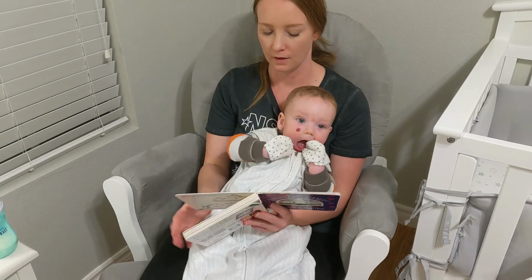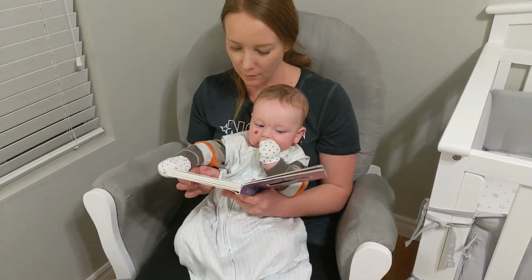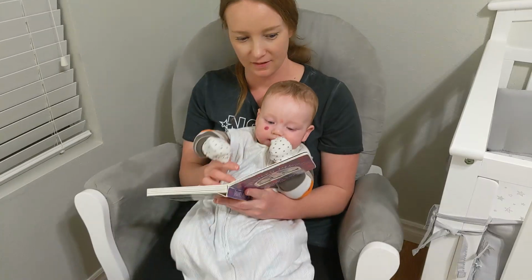And I love using Scout for the bedtime music as well. I'll turn that on as we're winding down for the night and getting ready to go to bed, and it's a nice little part of the bedtime routine.